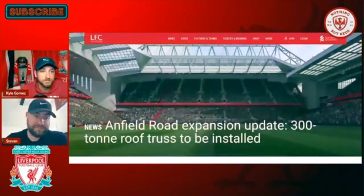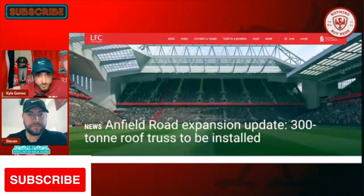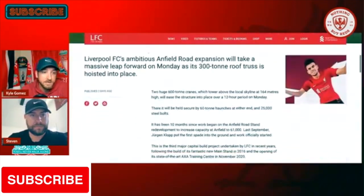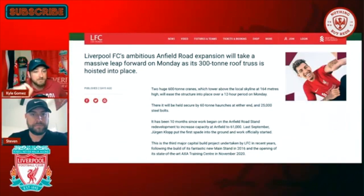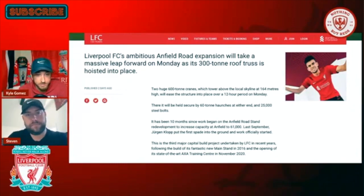All right, and this is according to the Liverpool FC official website, guys. So, 300-ton roof truss to be installed. And you know that's the thing that goes over the top, I'm assuming. I'm not an engineer, but I'm pretty sure that's what it is. All right. Liverpool FC's ambitious Anfield Road expansion will take a massive leap forward on Monday as its 300-ton roof truss is hoisted into place.